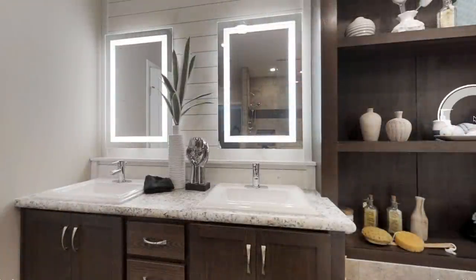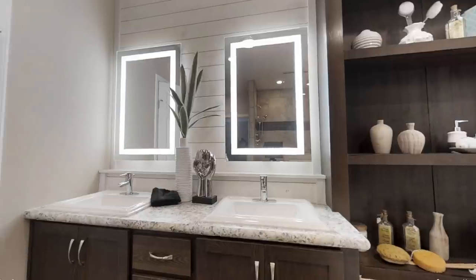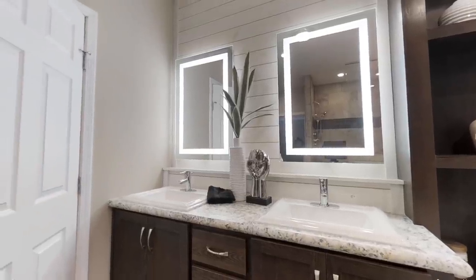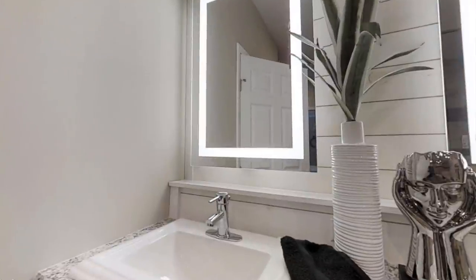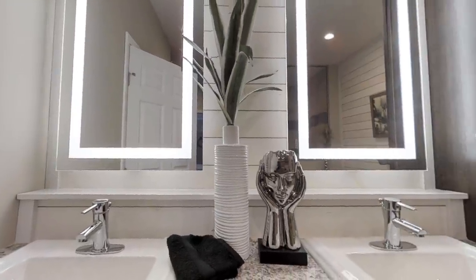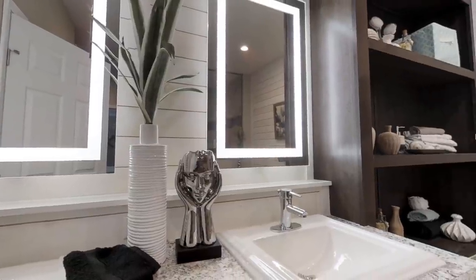Another amazing feature to this home is that the master bathroom comes with two mirrors, and these mirrors light up, so it's perfect when you're getting ready and putting some makeup on or doing your hair. You can literally switch them on and your mirrors will light up.